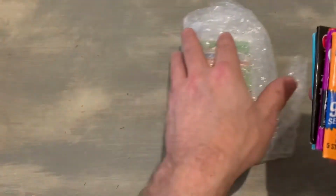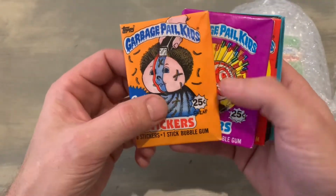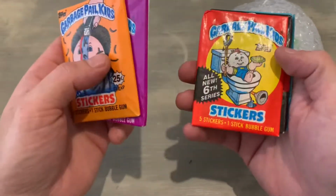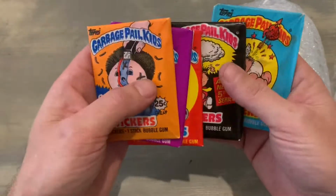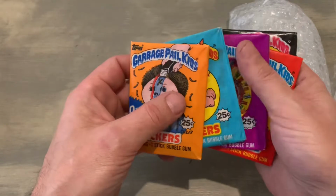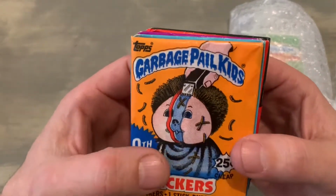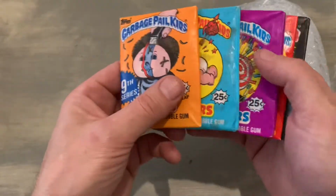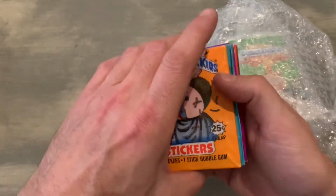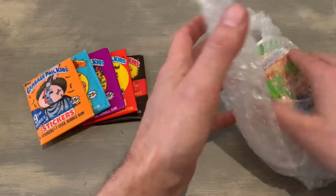Right, he is amazing. We've got some original Garbage Pail Kids sealed packs from series 9, 7, 6, 5, and 8. That's amazing. I think I don't own one or two of these, but I'm definitely going to open some up in some future videos. Thank you, Retro Man. Those are amazing on their own, and I've still got something here as well to go through. That is amazing. Right, what else have we got?